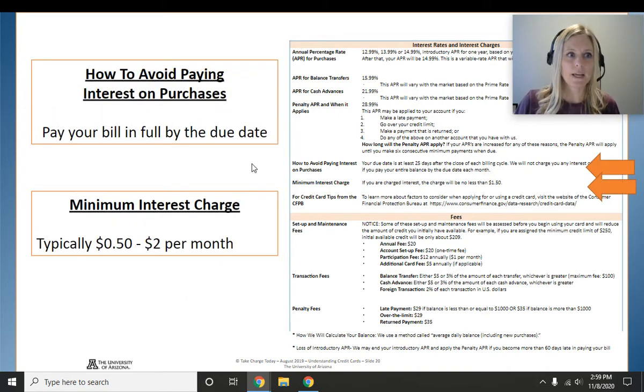How to avoid paying interest on purchases. You want to pay the bill in full by the due date each month, but there might be a minimum interest charge, and that's typically 50 cents to $2 per month. So if you don't pay it off, they're going to charge you all these interest rates that they've told you about, but even if you do pay it off that first month, they still might charge you just a little bit for the heck of it, because they can.